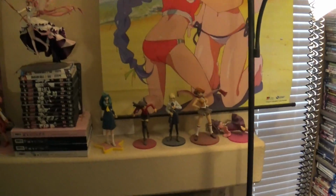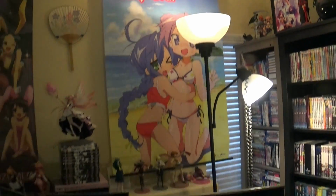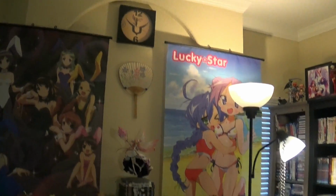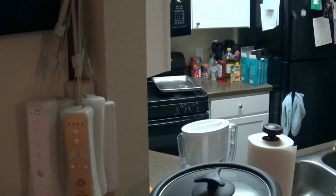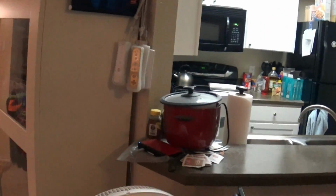Oh yeah, I should probably not forget about the figurines behind the TV. Once again, the wall scrolls are pretty much the same. I can think of one difference though. I did put these Fate/stay night Unlimited Blade Works posters here. You can kind of see Wiimotes are there. Things, I guess we probably want to go more over here. You can see I just keep that there because it's very anime, very simple. There's all my amiibos. Not a whole lot of them, but probably more than I need.